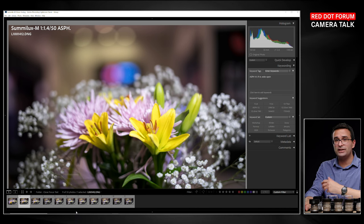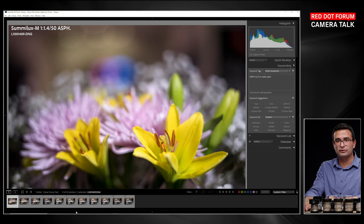Wow. So this is ASPH version 1, version 2, version 1. Let me just put those side by side.